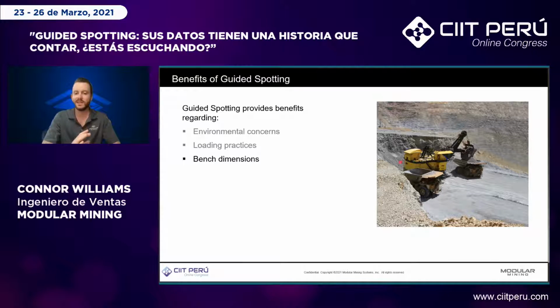Conventional concerns when designing a cut will also benefit from the guided spotting system. Without guidance, a large margin of error is required when designing a loading zone. This is because trucks tend to overshoot the zone and over travel. This creates a larger loading area footprint. With guided spotting, the visual cues reduce truck over travel. This allows site planners to create and design tighter benches without sacrificing their capacity for double-side loading.